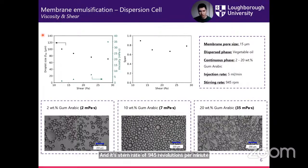On the left, our y-axis is droplet diameter, our x-axis is the shear, and our secondary y-axis is the viscosity. And we see that as we increase the viscosity, we increase the shear at the surface of the membrane, which leads to a quicker detachment time, which results in the production of smaller droplets.